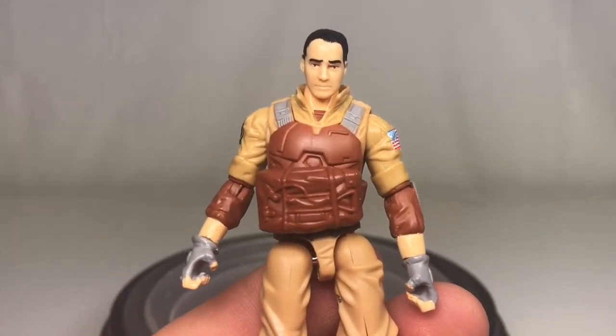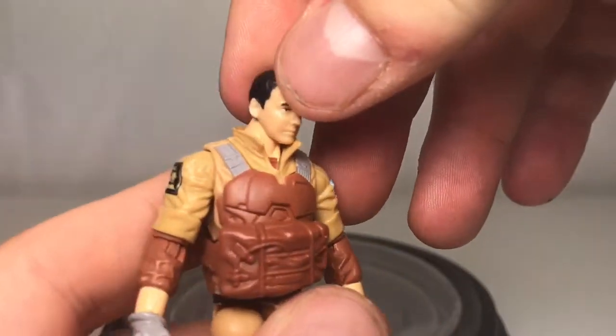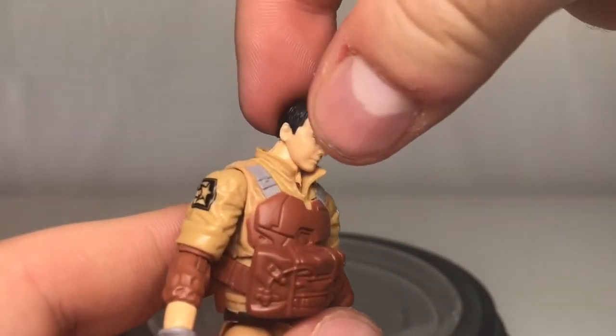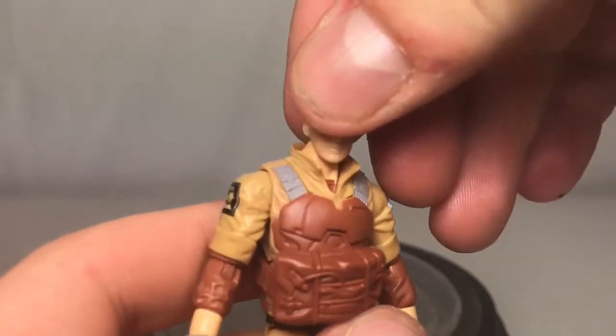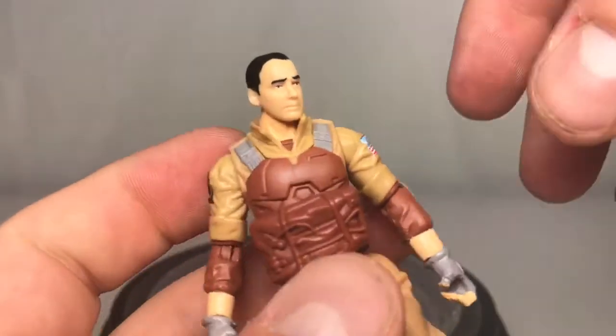Okay, as far as Barrel Roll's articulation goes, his head can swivel at a full 360 rotation. He can look up about that far, he can look down, so not very good in the head as far as range of motion goes. No jive turkeys, no gobbles, not even a little bit.